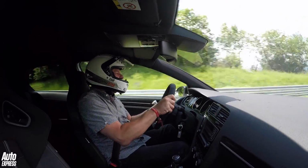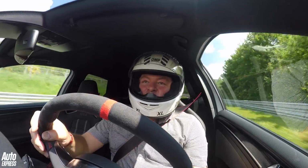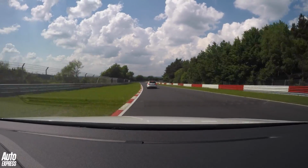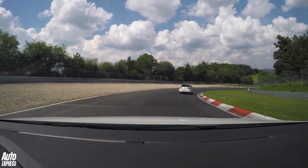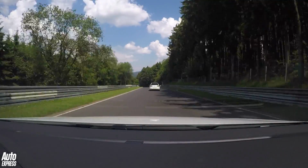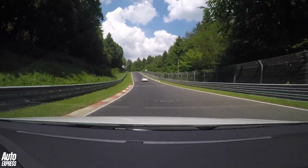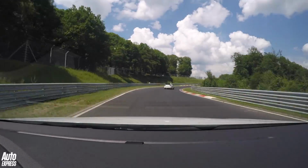You could not tell, I don't think, if you didn't know or you hadn't been told. I don't reckon you could tell that this thing is front-wheel drive. It's just so stable. There's a fair bit of steering tug on the way out of the slower corners, but that's just the front axle really kind of chewing into the ground for grip. It's just magnificent, it really is. Gosh, that's pretty much flat through the Foxhole there, which is kind of immense for a regular old hot hatch.